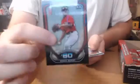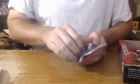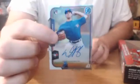But all right, rookie auto coming up. Manuel Margot for the Red Sox. And refractor, number 499 auto, Daniel Norris for the Blue Jays. Decent hit.